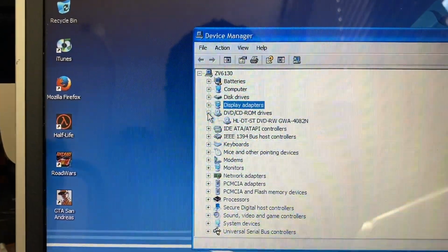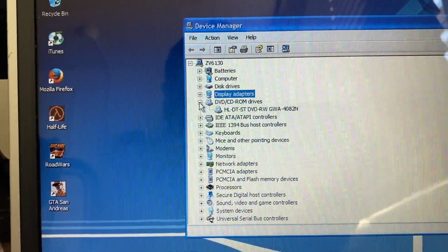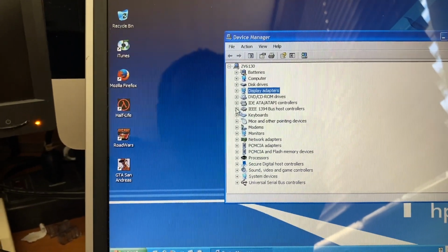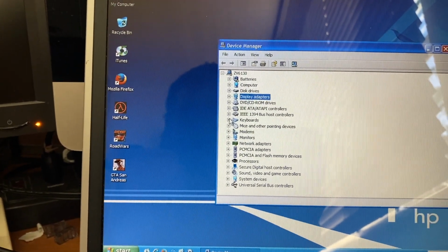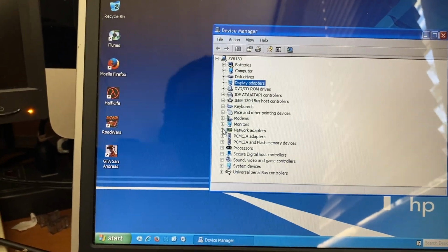There you can see the Hitachi DVD-RW drive, the GWA4082N. Of course, this just has IDE because it's from 2004. Serial ATA in a laptop was not mainstream yet. That wasn't until like 2006 when they started doing that. Of course, it has a modem. Nothing fancy, but it has a modem.